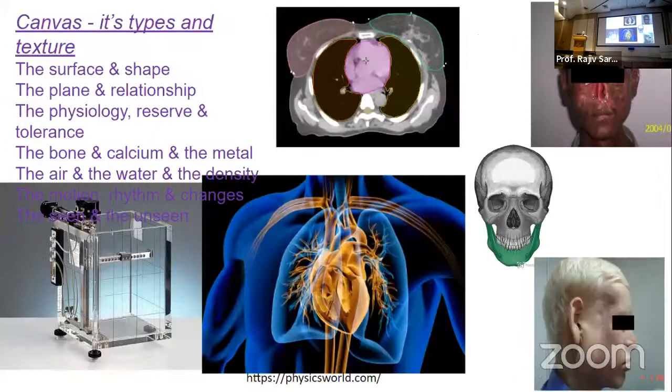And then there's also an internal canvas, the internal property that you don't see, which is the different parts, the surface and the shape, the plane and the relationship, the bone inside, the calcium, it has metal. Sorry, the slide is not seen properly. And where is the air, where is the density of the water, the motions, rhythms, and changes. There are many things which are not seen. So when you make your contours, GTV, CTV, PTV, etc.